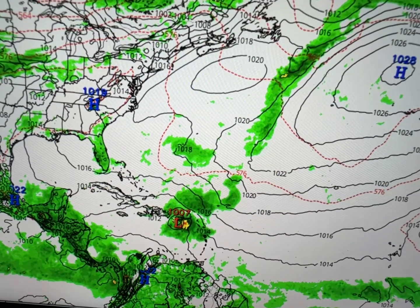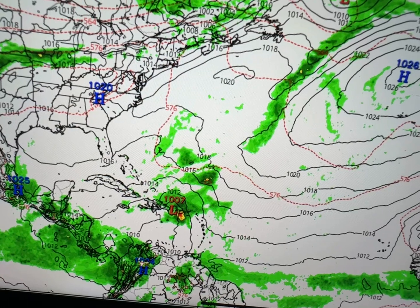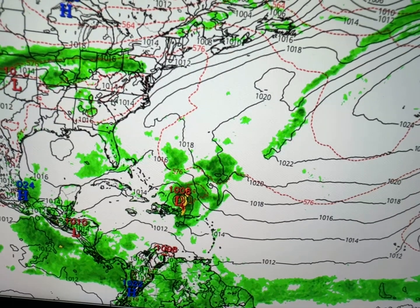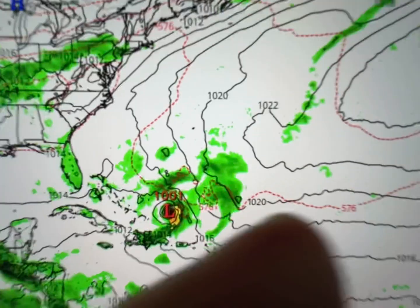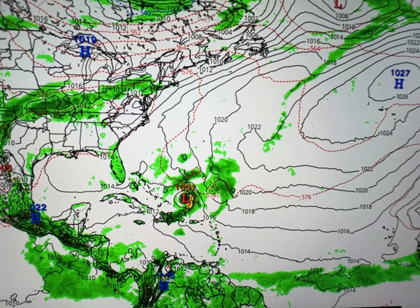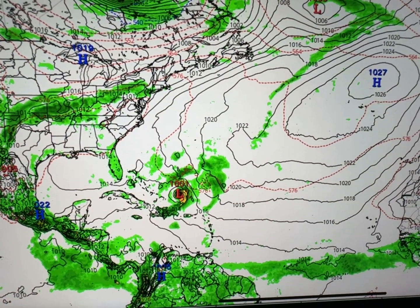And the Euro's kind of developing this too. It shows but later on a low pressure there, 1007, isn't very strong. It's like a tropical depression or weaker, but it's like 1007 millibars there. Then it goes north and strengthens a little bit there, and it gets to 1001 millibars just to the northeast of the Turks and Caicos. So we gotta keep watching that. The GFS had it like down here and the Euro has it up here.